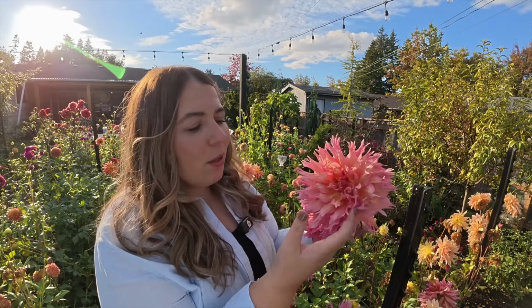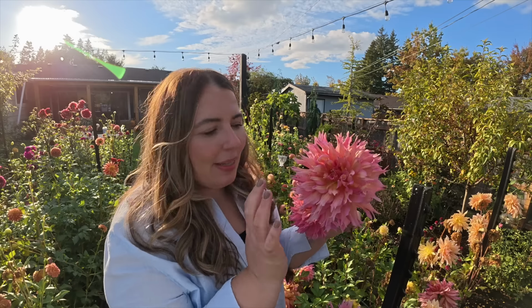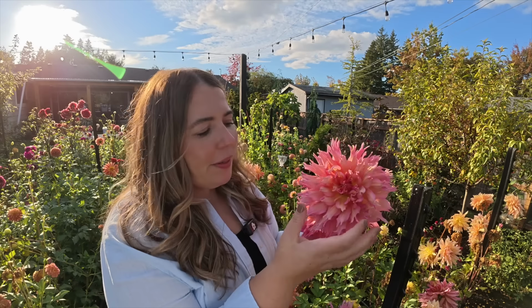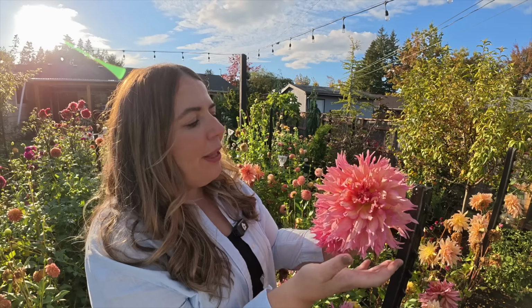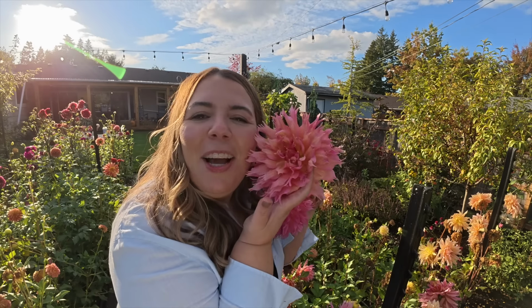Now again, it is a larger flower. However, I do think because it's not as tall, it would be a beautiful flower to have in the landscape. And I just think it's going to stop you in your tracks every time you see it. And it's just so, so beautiful. I really do love this flower so much. Like, how can you not? Look at how cute we are.